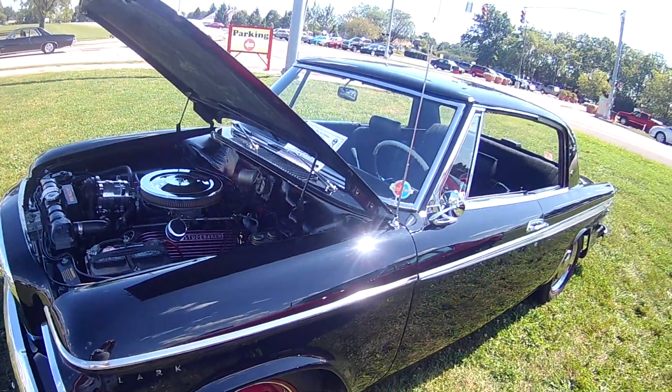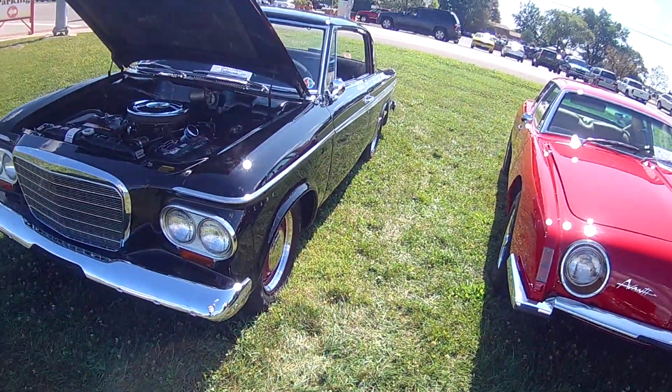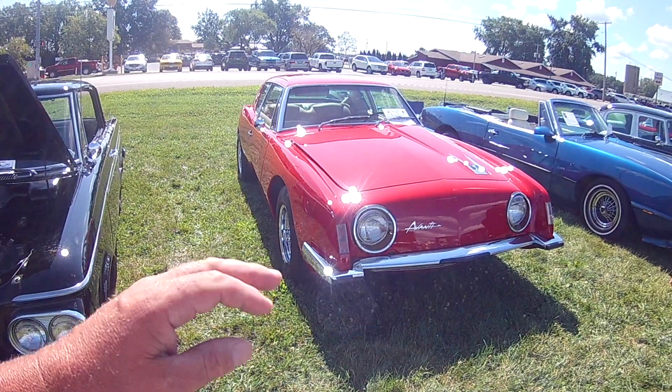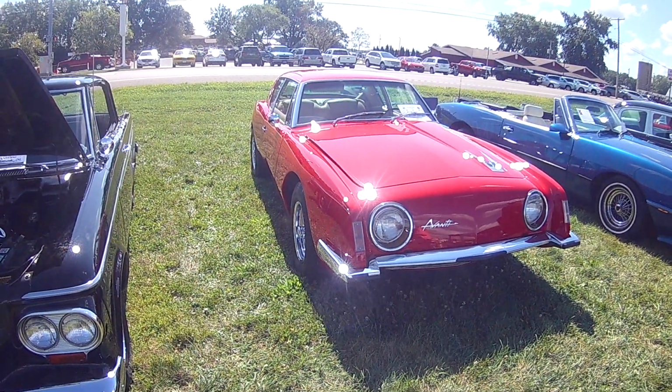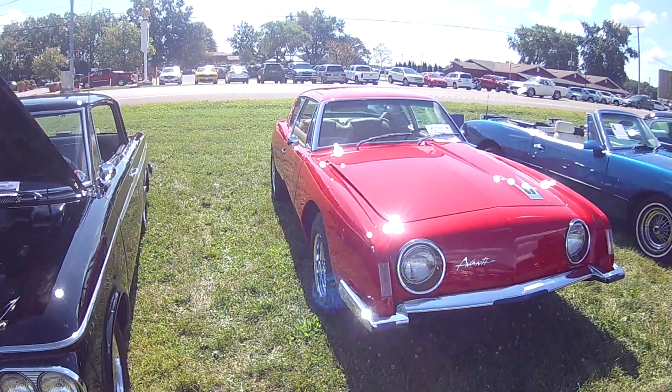Is that the car Andy Rooney had? But they are fast. This was a Hawk, I think. That one's a Lark. The Avanti, I'm thinking that's fiberglass in red. Very sexy automobile.